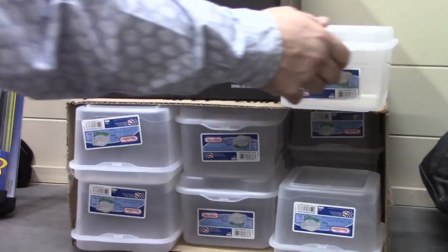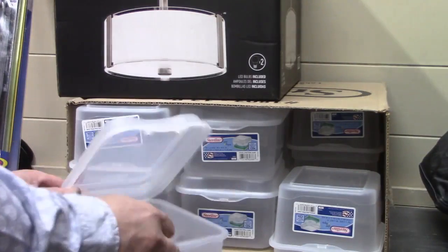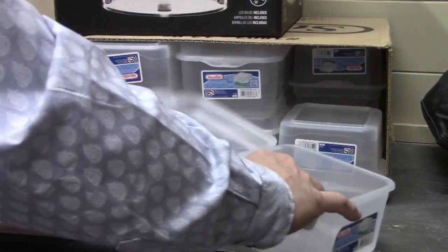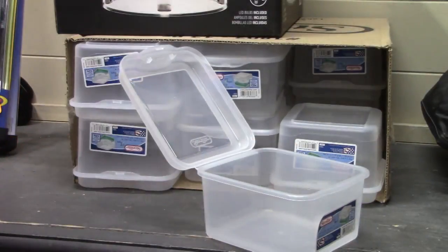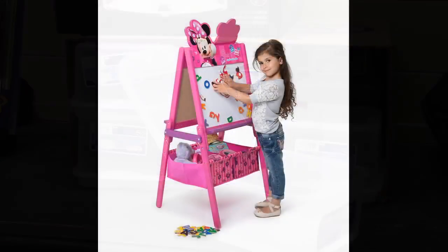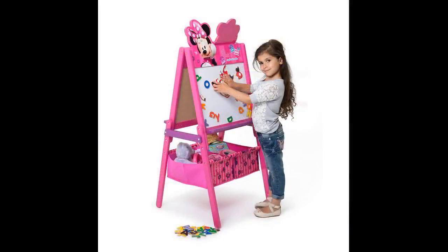And these have the lids that are attached so you don't lose them. There they go. I'm going to get it so it'll stay open. There it is. Be good for all kinds of things. You're getting 12 of them, so you got a lot of storage right there. And then we have a Delta Children's F2 whiteboard easel. And it looks just like that. That's what it looks like.